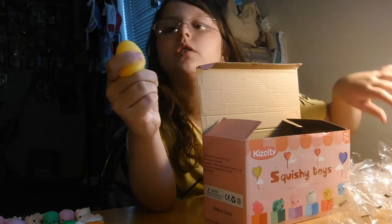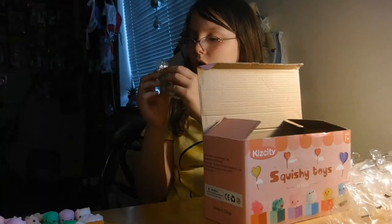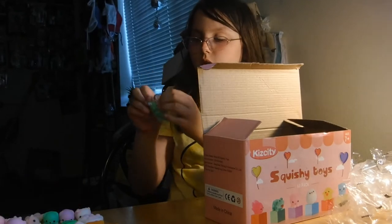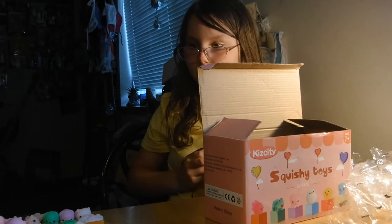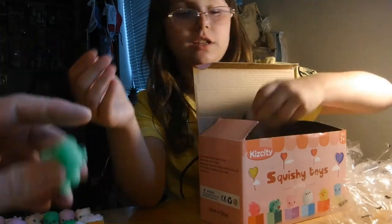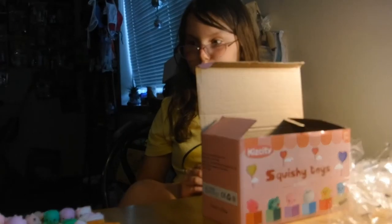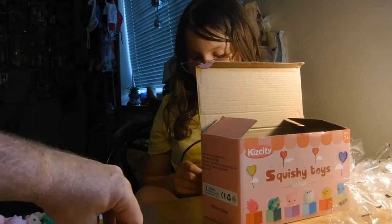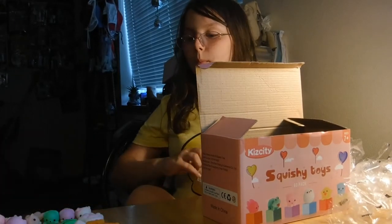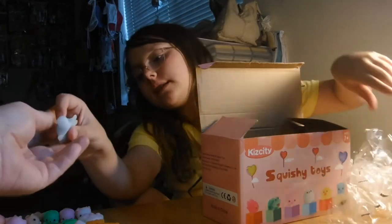It's a yellow turd. 8 out of 10. Does it have a face? It's a crocodile! 10 out of 10, because I like the cuteness of it. It's squishy. It's good. It's actually really good. Plus the texture. It's a blue turtle! Okay. 10 out of 10.